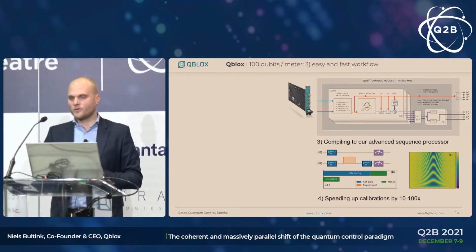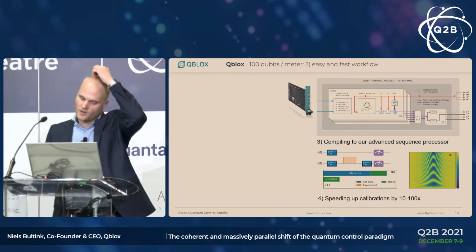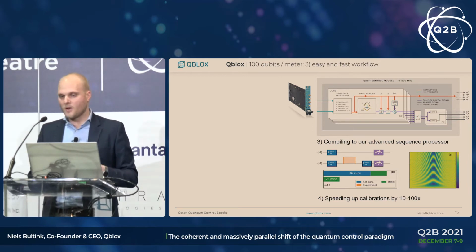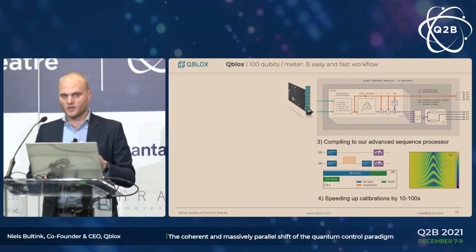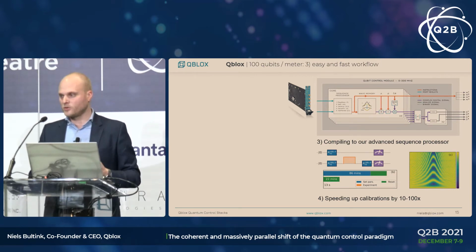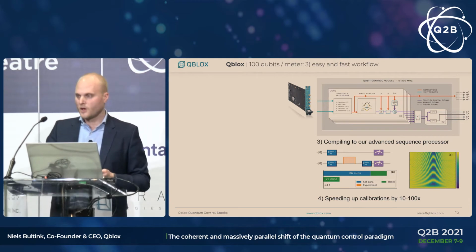So how to make use of this as a user? We have various levels of APIs that we provide to access this sequence processor architecture. The more high-power users use the system directly at the level of assembly. And we fully document this level. So people can use their own compilers to compile the assembly that runs on these devices.